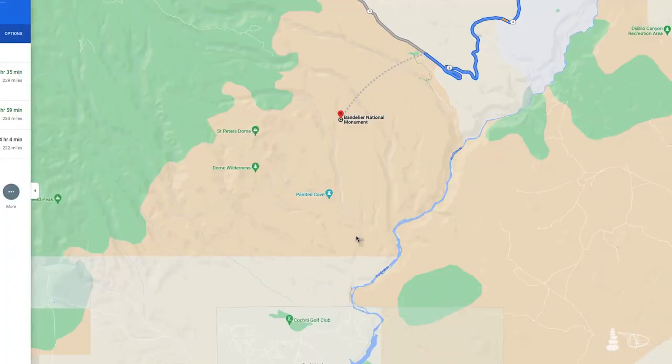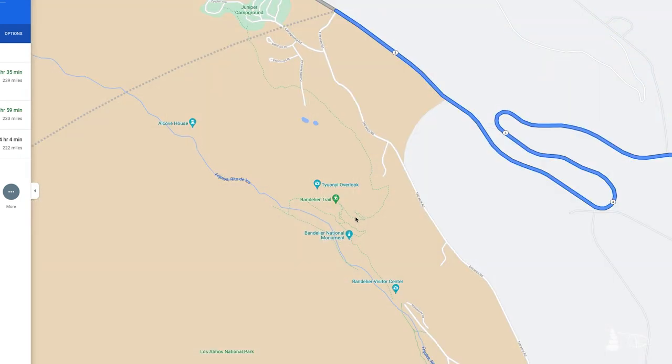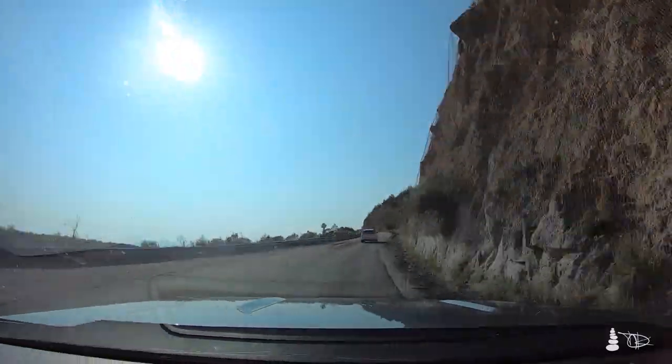Hiker couldn't join me this week, but I'm here at one of my absolute favorite places in the world, Bandelier National Monument, for a hiking day trip.